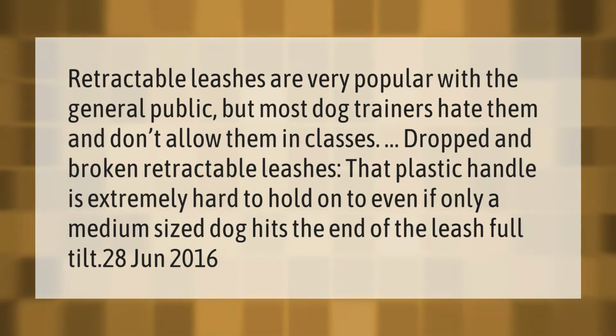Retractable leashes are very popular with the general public, but most dog trainers hate them and don't allow them in classes. Dropped and broken retractable leashes, that plastic handle is extremely hard to hold on to even if only a medium-sized dog hits the end of the leash full tilt.